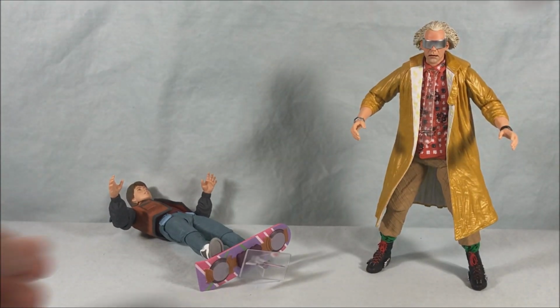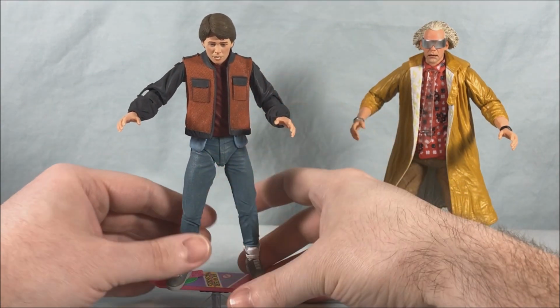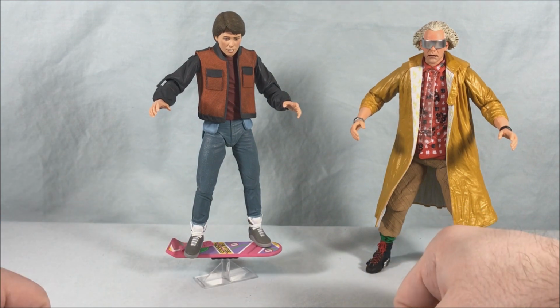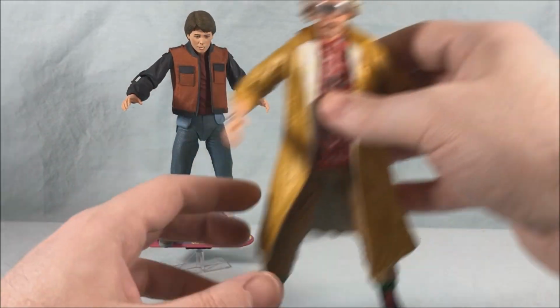Let's zoom out. Got to get Marty. So you've got to balance. Probably want to pitch him forward a little bit so he doesn't fall over again. But I still think that's pretty cool. I like that effect with the hoverboard. Next on, we'll move up to Doc.